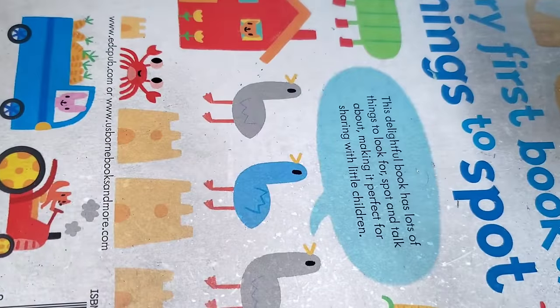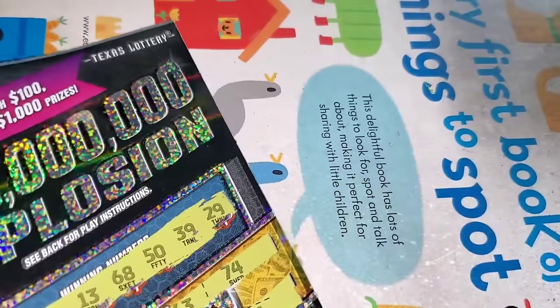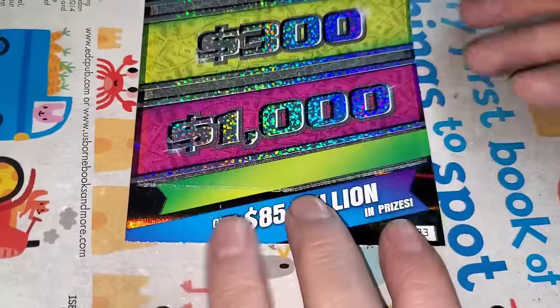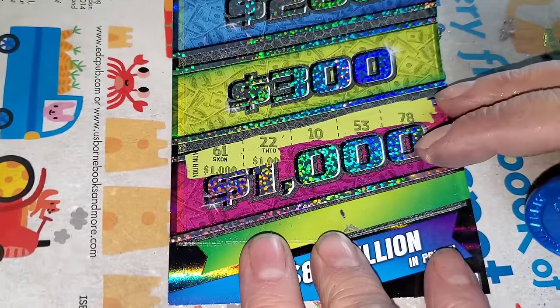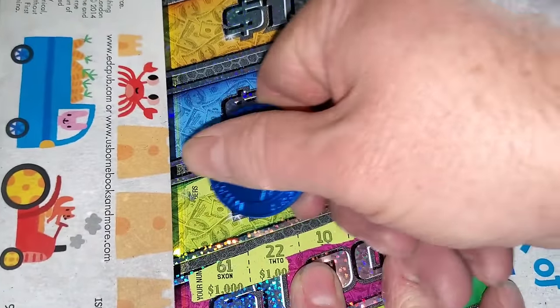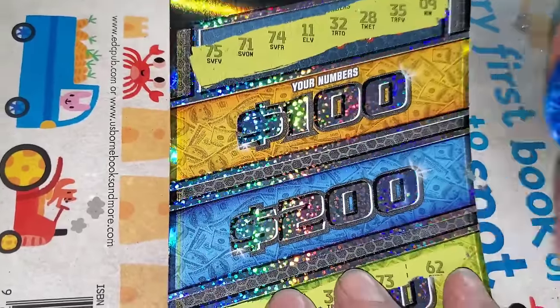6 losers in a row. Well, that's fun. Let's go to explosion. I feel like this will also be 6 losers in a row. 18, 19, 20, 21, 22, 23. 29, 21. Looking for that money bag. Lots of special folding numbers. All right. See if we can get 1,000. 8 is diagonal, crap. 10, 22, 53, 61, 78. No, I did not get 1,000. 38, 39, 40, 62, 73. Nope.